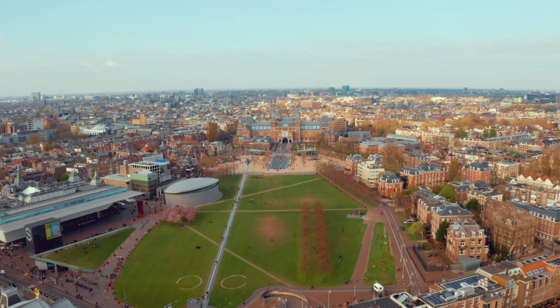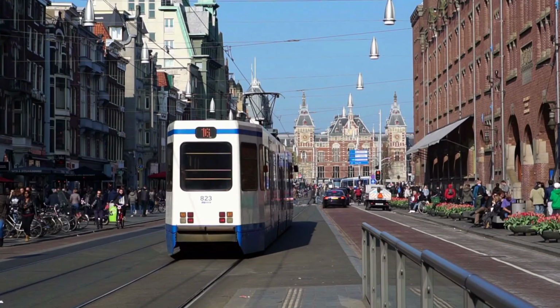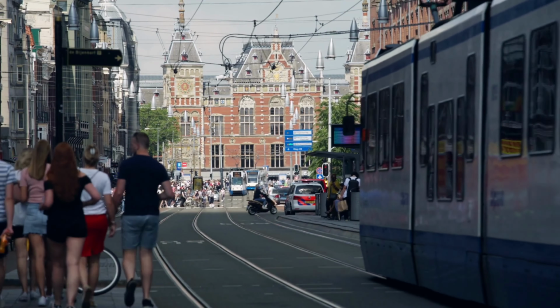The museum is located in Museumsplein, which is Amsterdam's museum district. If you're taking public transport, hop on tram 2, 5 or 12 and get off at the Rijksmuseum stop. From Amsterdam Central Station, it's a 10-minute tram ride to the museum.